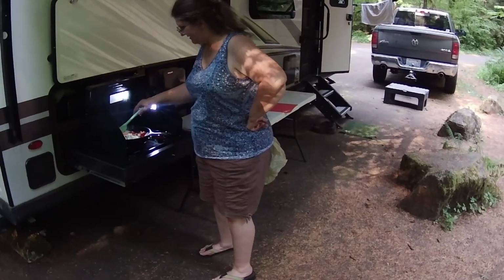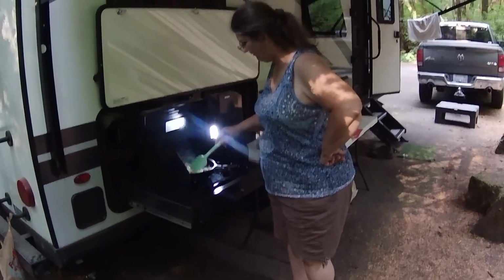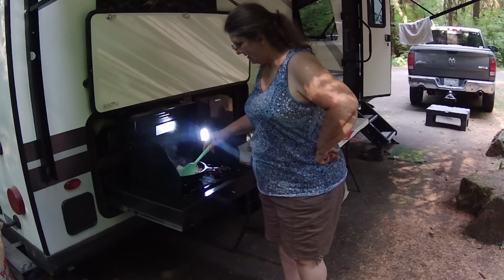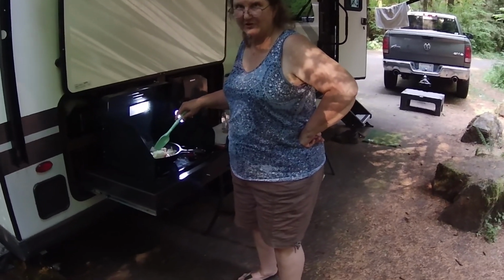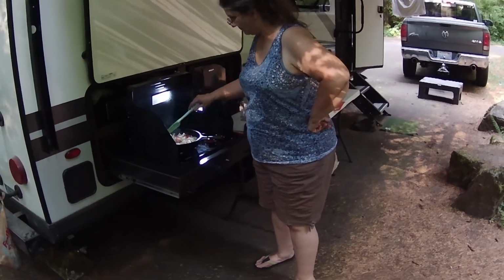Show a little cooking. This is something I've done many times when we're out camping. It's kind of one of our favorites. Both Mike and I love the outdoor stove feature, the outdoor cooking area.